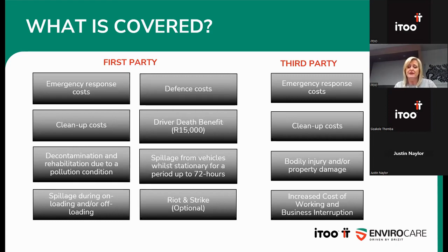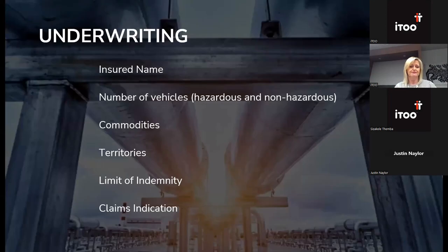Cleanup costs on that area. If there was any bodily injury or property damage, we would turn around and cover that. And then if the area has been closed off due to it, we do also cover the increased cost of working and business interruption on those covers.